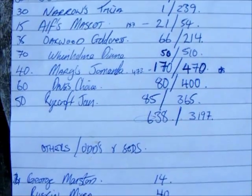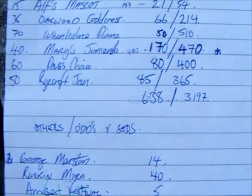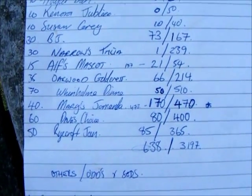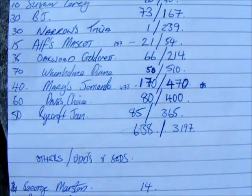Dave's Choice 80, Rycroft Jan 85, and then a few odds and sods down there. Gives me a total of about 640 taken, 3,200 left to take.